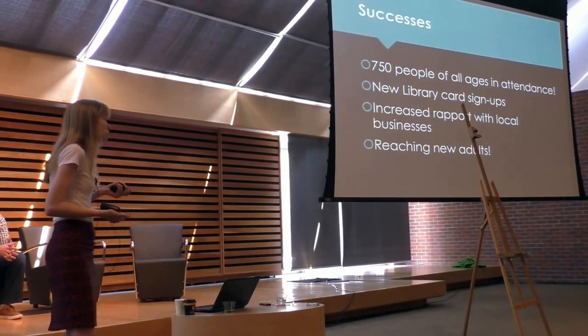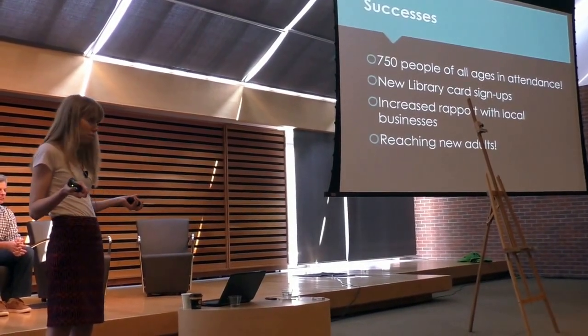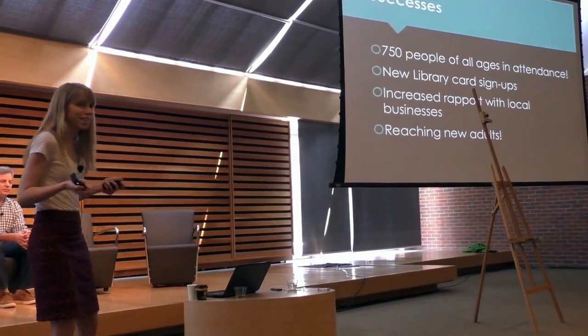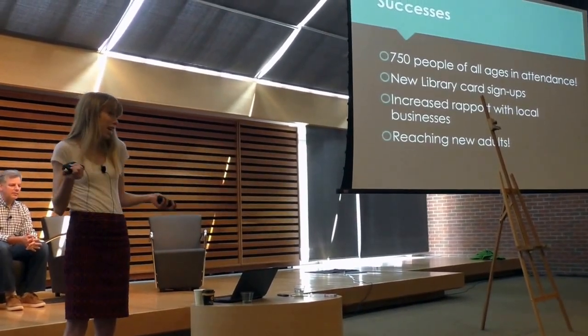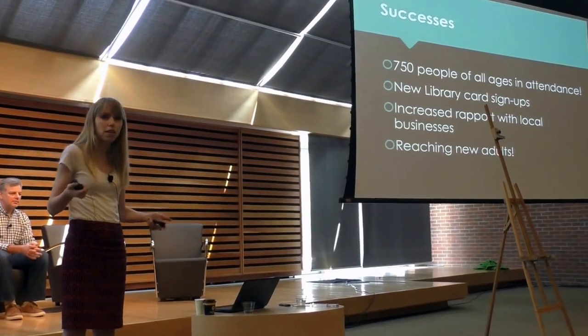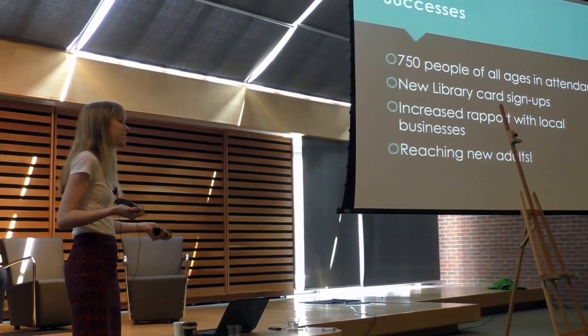Increased rapport with local businesses, that was huge as well. Now we've got this great relationship with these gaming stores. They did Free Comic Book Day too, and now they're giving us their leftover comics to use for prizes. They'll put up posters and advertise things for us, and they're just really on board and advocating for the library and the community. And I have here reaching new adults.